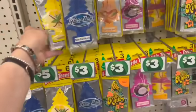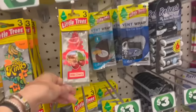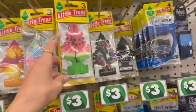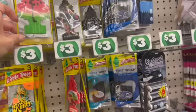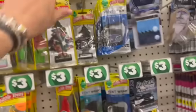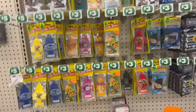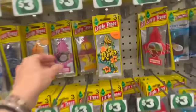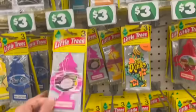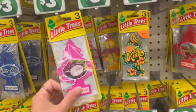I found the Car Sense Vanilla Aroma. The cherry is really cute. And then I also like this watermelon. I have not seen these at my house or in Dallas. And then we've got these little clips, which are cool. I've never seen those either, but they're all $3. But just to let you guys know, in the other automotive section, they sell them one for $1.25. So technically, you'd be saving money by grabbing the 3-pack at Dollar Tree.